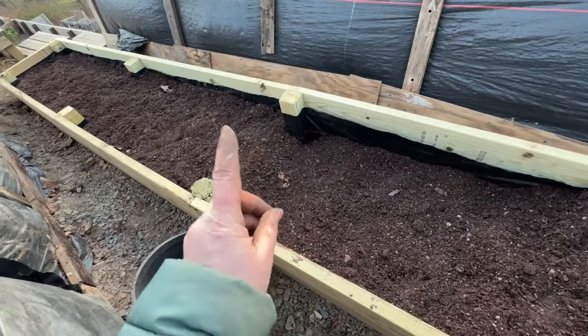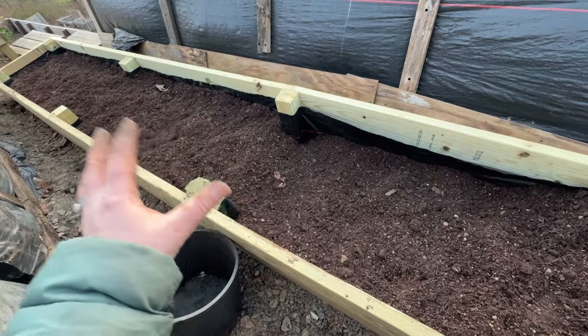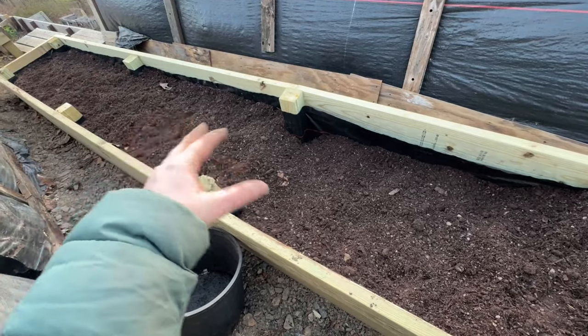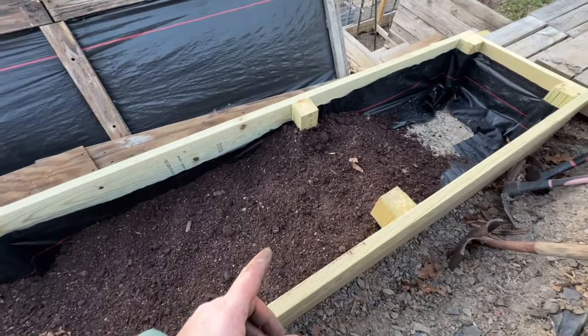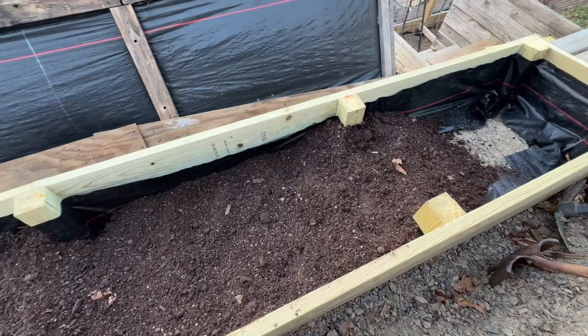It's supposed to rain, I think, Saturday, so I really want to get this bed done before then so that the rain can really start to, not compact it, but get the mushroom soil going down into the nutrients and everything down into the garden soil. So I'm going to finish this tomorrow. I'll be back tomorrow, guys. But I got further than I thought I would, that's for sure.